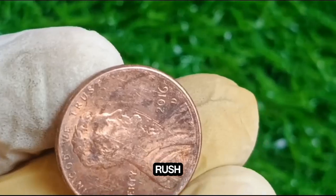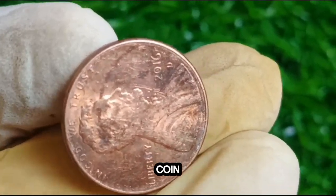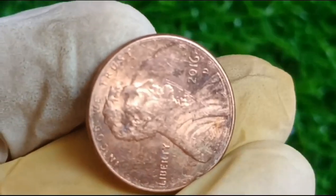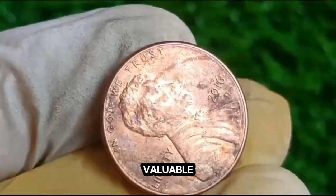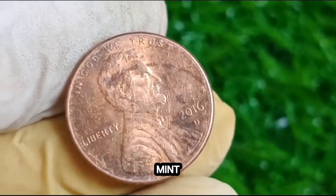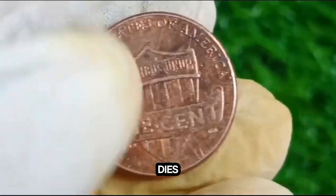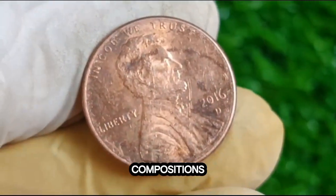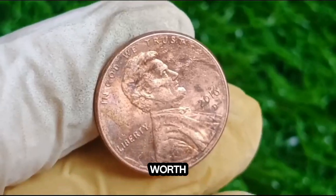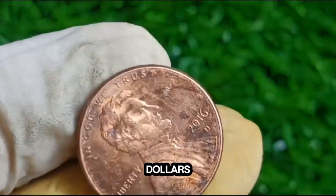This made it one of the most expensive coins ever sold. Now, before you rush to check your spare change, here's what you should know: the odds of finding a coin like this are slim to none. However, there are plenty of valuable pennies in circulation, such as error coins or those with unique mint marks. Keep an eye out for coins with double dies, off-center strikes, or unusual compositions. They might not be worth $16 million, but they could still fetch you hundreds or thousands of dollars.